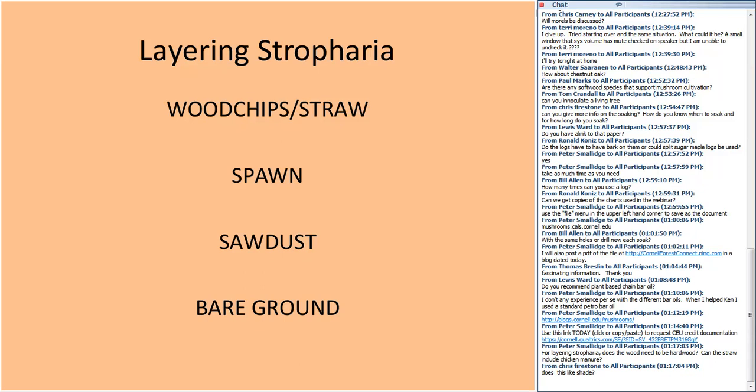And what I found it to do best in, honestly, is underneath fruit trees in those mulch rings, or in gardens where you have full sun exposure but a little bit of shade being cast on the ground. You can expect to see Stropharia show up anywhere from 2 months to a year after you've inoculated. Again, we have a wide range because we just don't have a lot of research on it.